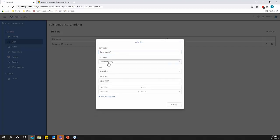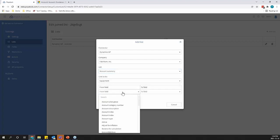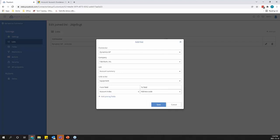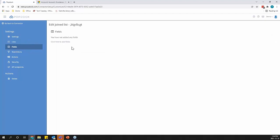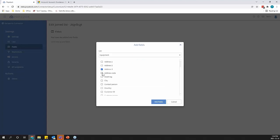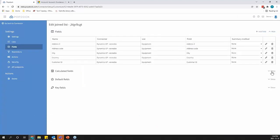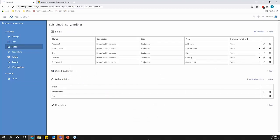I'm just going to pull any one of them here. Then I'm going to define my connecting fields, and then boom, I have a joined list. Now I select what fields I want available within my list. Not writing code, just clicking boxes. Then I can add any calculated fields I need and choose which fields are shown by default. And now I have a working list that I can expose to my end users.